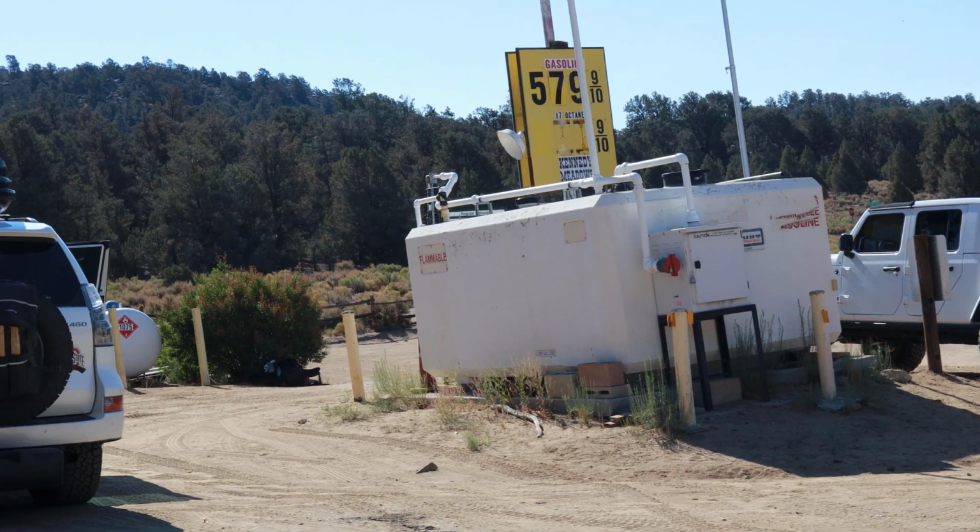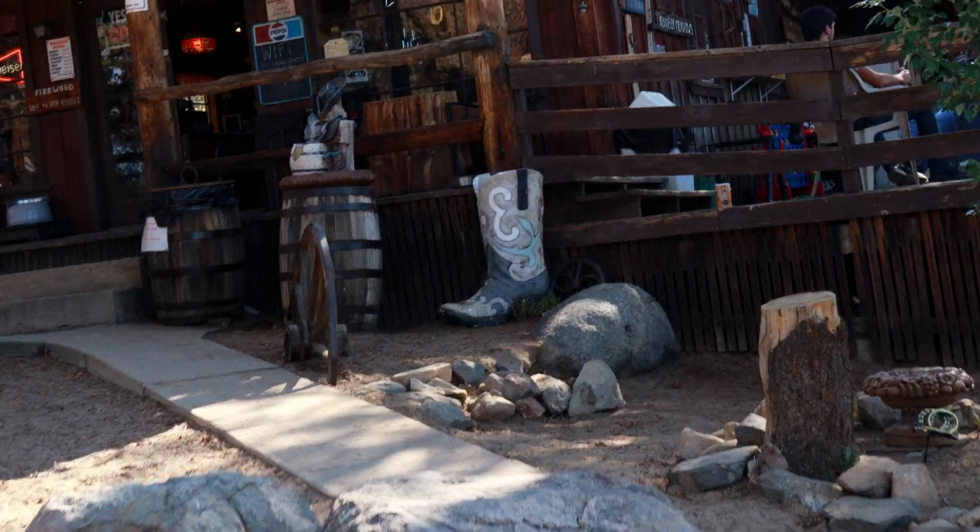The last place to gas up and gather supplies is at the Kennedy Meadows General Store. It's about 7 miles away from the trailhead entrance.